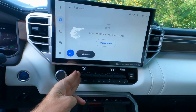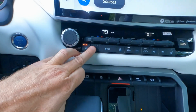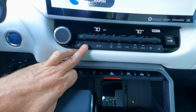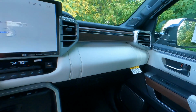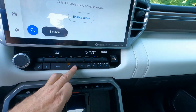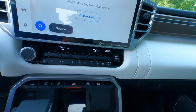Automatic temperature control, front driver, front passenger, heated and ventilated seats. So there's your 3-position heated seats, three temperatures, ventilated seats for your up front driver and front passenger, front window defrost, rear window defrost, heated outside mirrors. So in the wintertime, you push the rear window defrost, gets the ice and snow off of the outside mirrors. USB port here just to plug stuff in if you need to.